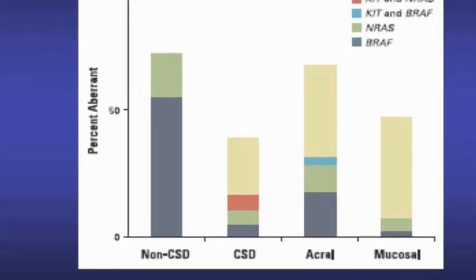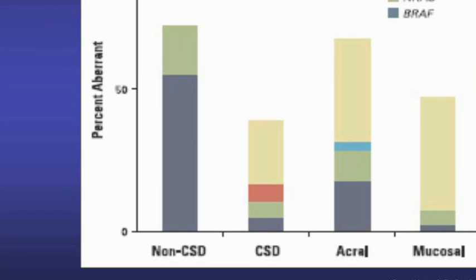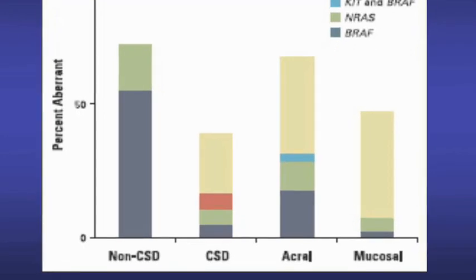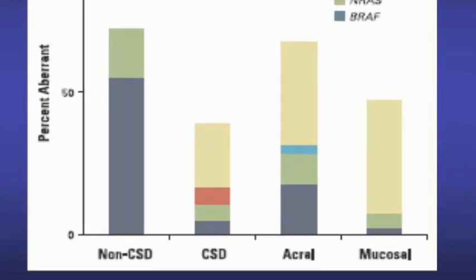The non-CSD is the non-chronic sun exposure disease. These are the melanomas, typically superficial nodulars, which develop in skin that hasn't had a lot of exposure to sun. They may have had lots of sunburns, but they don't have chronic sun damage. Compared to melanomas that developed in patients with chronic sun exposure, for example lentigo maligna on the face, or often on the hands, the composition of the genetic alterations was very different. Then they looked at the acral melanomas, on the hands and feet, and once again the molecular signature is very different.